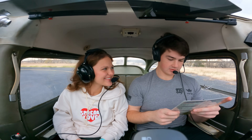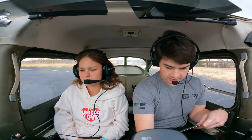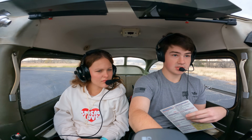Alrighty, pre-takeoff. Flaps are none, mixture's full rich, carb heat's in, pitot heat is off. Bring the landing light on, beacon's on. We'll leave the navs on for right now. Go ahead and get my heading bug to 160.